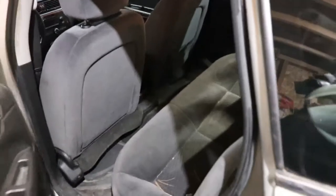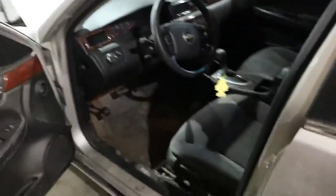nice clean interior. Got some sort of a fresh scent to it. Little sticky door handle. Sitting around. Sometimes people just park them. No inspection sticker on this one. Kind of weird.